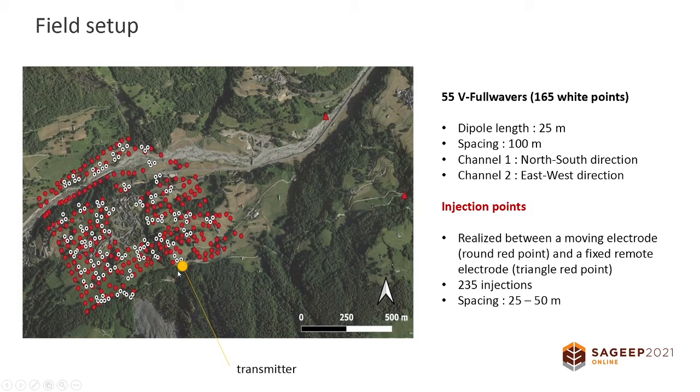So the transmitter station was located at this point. On one side of the transmitter you are connected to the remote electrode, and on the other side you are connecting to the moving electrode, and you are displacing this moving electrode after each injection. So we realized 235 injections every 25-50 meters.